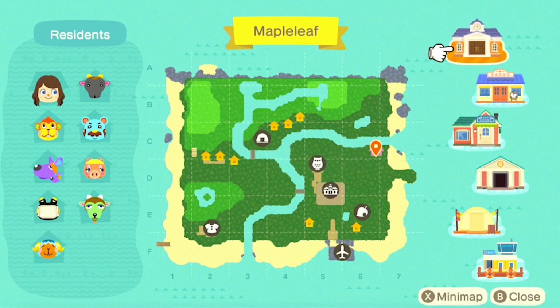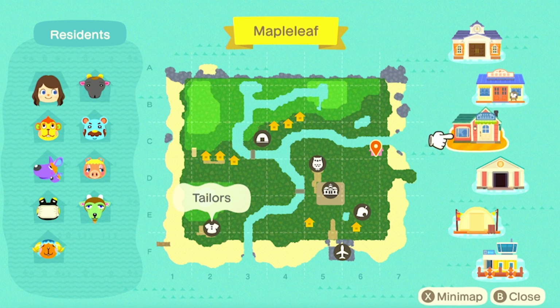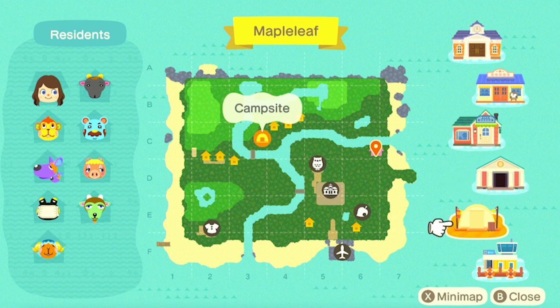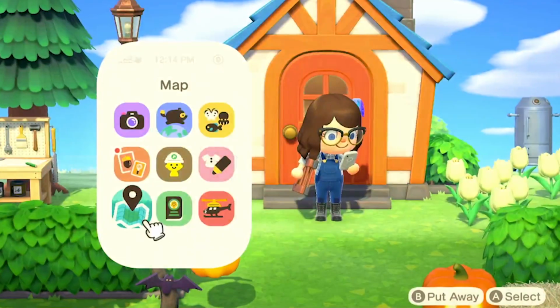Most of my buildings are on my little side of the island. So first up, we have the resident services, or city hall is what I like to call it. Then we have Tom Nook's shop. Then we have the Able Sisters over on the other side of the island. The museum and cafe is also within walking distance of Town Hall. We have the campsite, which is over by where my villagers mainly live. And then we have the airport. So let's get to it.